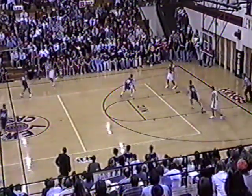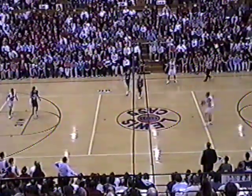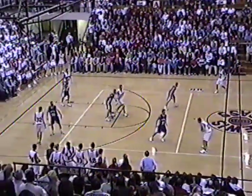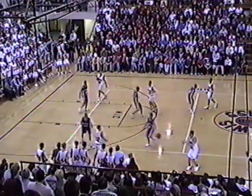Inbound to Bauer, and they'll give back to Fry. Fry now comes up the right-hand side. Stop, gives to Bauer. Will hustle across the timeline. 30-16, Kings on top. 7 seconds to go. Keller with it, back to Bauer.